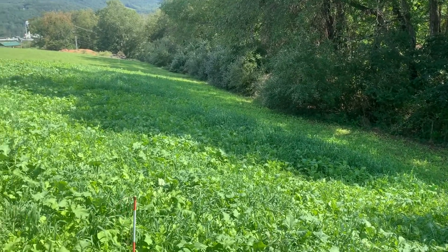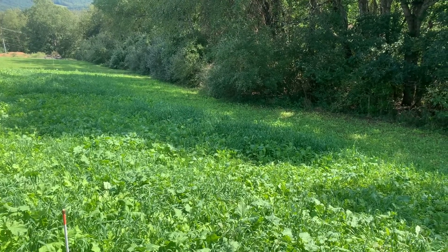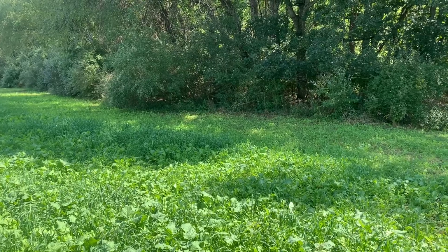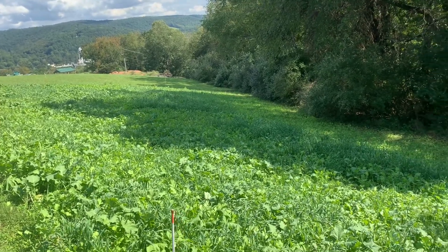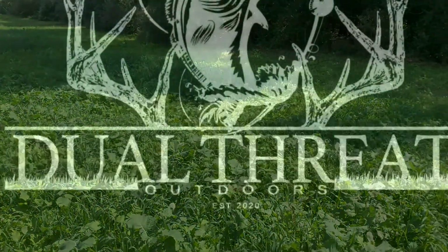So definitely have nothing bad to say. This is the main food plot. I'll attach some pictures of my woods plot. Deer have been hitting that pretty well too. I have a cell cam on that, keeping track of what's going on there. So it should be a good archery season. This should be a good destination spot and food source for deer early, mid, and late season.